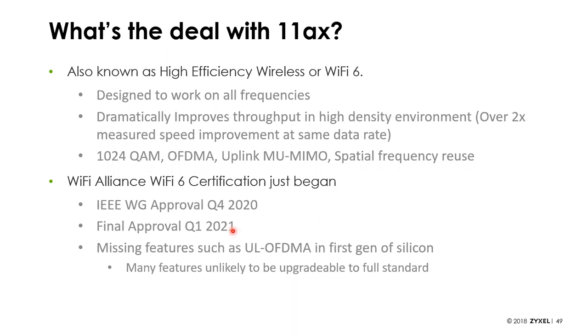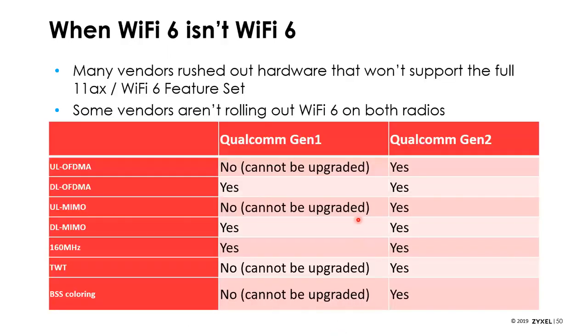A key thing to keep in mind here, though, is a lot of products out there advertising themselves as Wi-Fi 6 aren't capable of actually getting Wi-Fi 6 certified because they don't support some of the mandatory features that are part of Wi-Fi 6. Basically, in a rush to be the first to market with a Wi-Fi 6 product, people used early generation chips, which don't support all of the features which ended up becoming part of this now final or semi-final spec. And there's no way to upgrade them to be compatible.